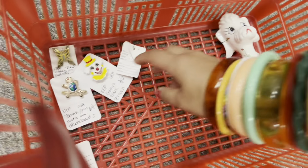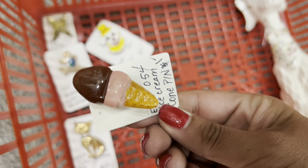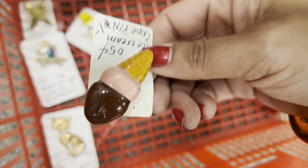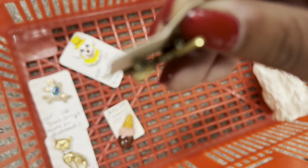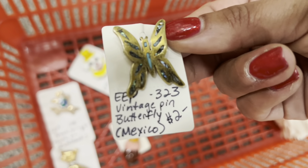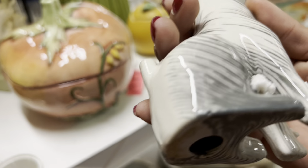Wait, now I did end up, hold on. So I did end up getting the skateboarding poodle, but I also found this ice cream cone, which looks a little bit on the newer side, probably 80s, 90s, but still, it's only $1. And this butterfly brooch, which I don't know, it might even be sterling, but that looks like turquoise and it's $2, so go ahead. Whoa, look, it's one of those zebra printy ones.